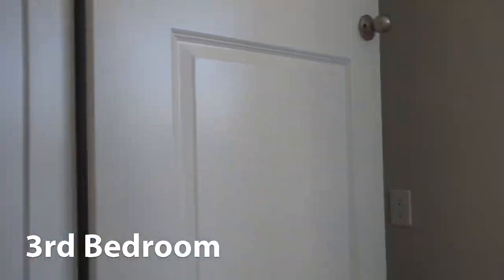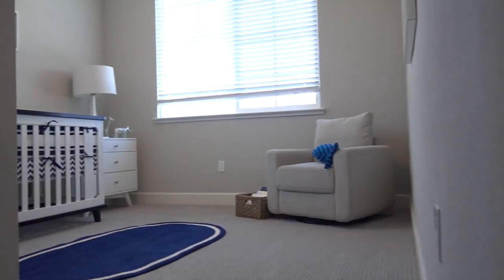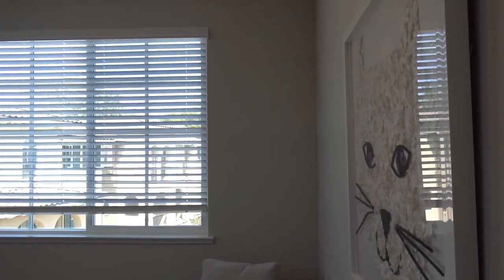Alright, let's check out this bedroom. Baby room. I like these bedrooms that have a little mini hallway. It's kind of cool. So that means your closet is on your left side.